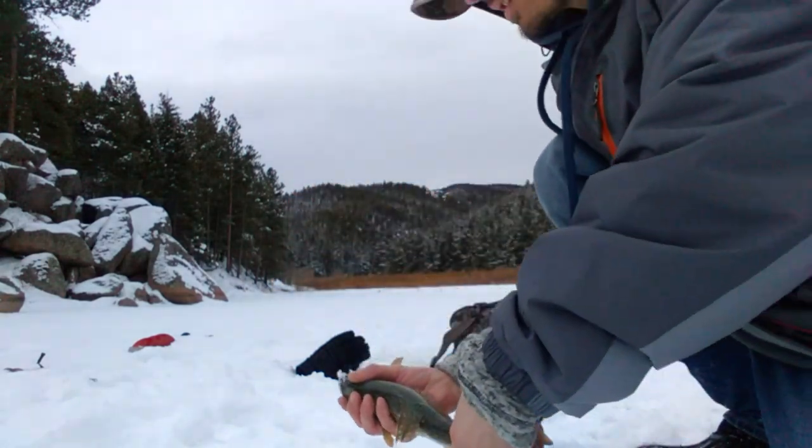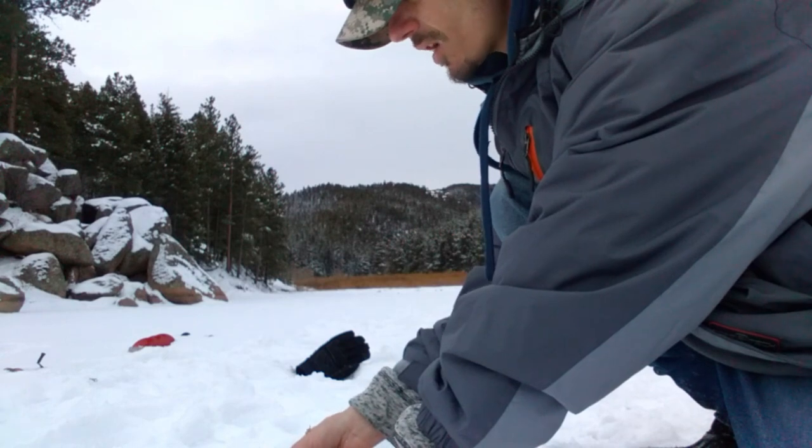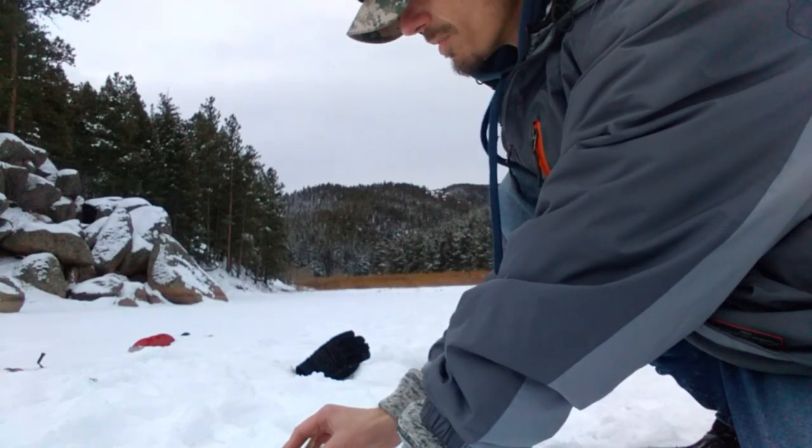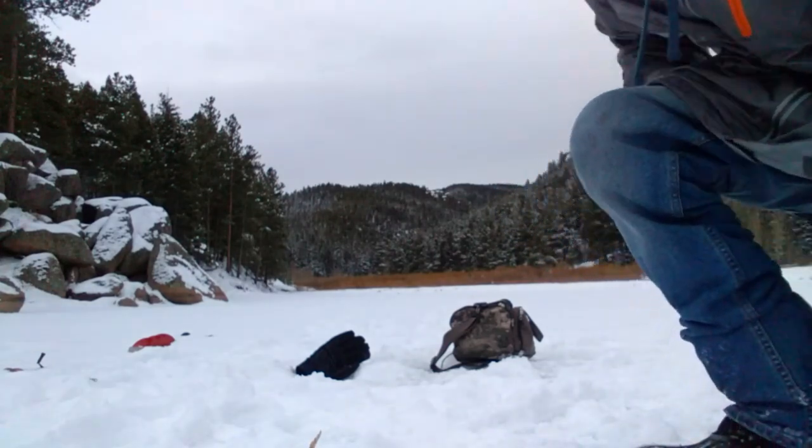He's actually chilling. He's actually chill. Just lay down right here, buddy. I'm just going to get a few shots of you. And then we're going to release you. I promise you. Just chill right there. They're pretty hardy fish along with those brookies. All right, guys. Let me get a shot.